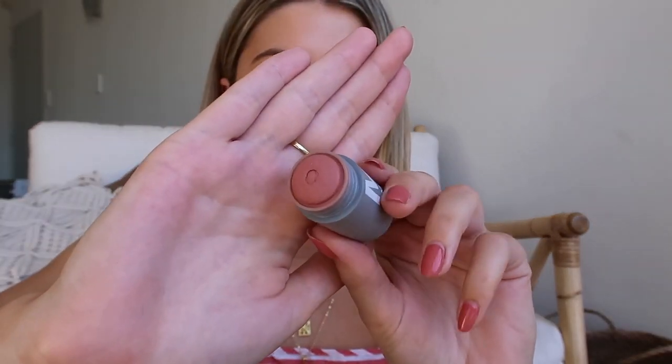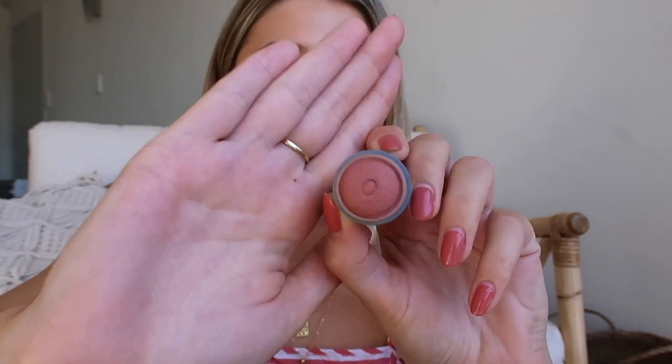I don't know how else to describe it. It actually matches my nails. This is also very full coverage, so when I'm going out at night time and I want my makeup to look a little bit more intense, I will dab it onto my cheek and then blend it out. But when I just want it to look a little bit more diffused and really natural looking, I will do the same thing and just dab it onto my blush brush.